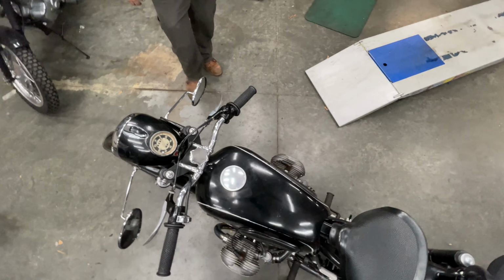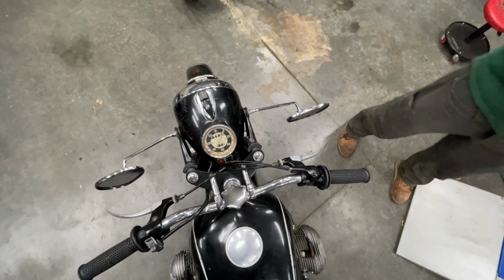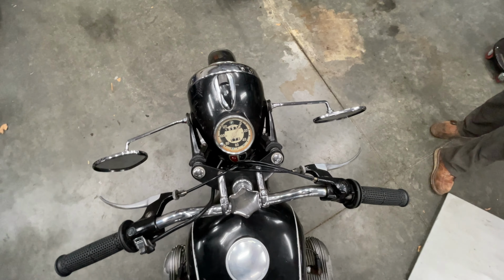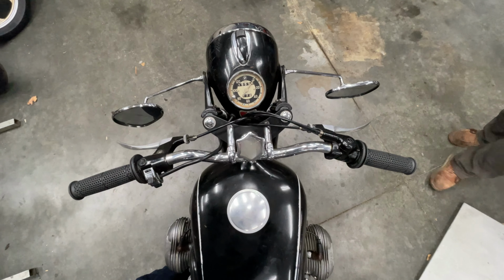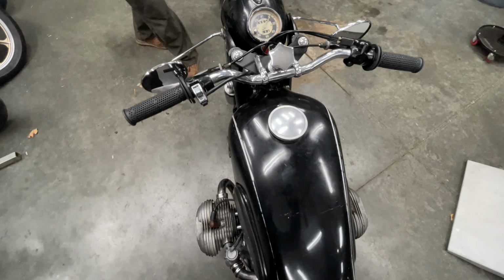Not a whole lot to say. This one obviously is black. We did another video of one of these a while back on the white one, and I could not remember the name of the paint color. It's Dover white. This is not the Dover white one.